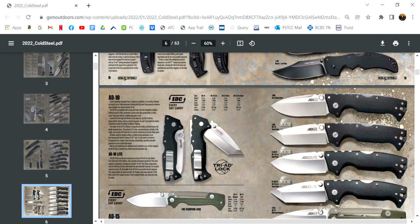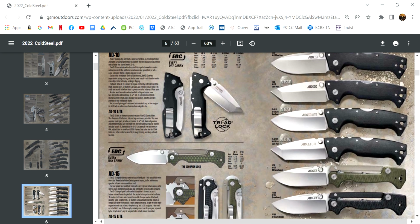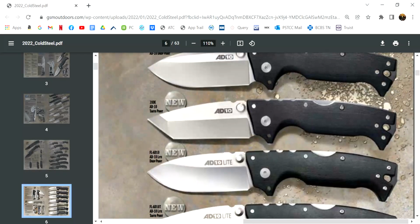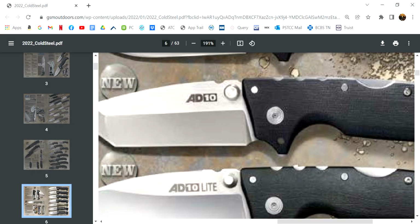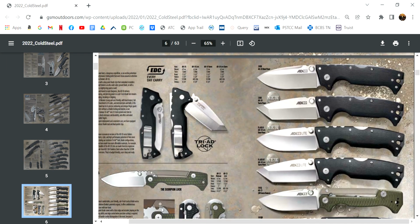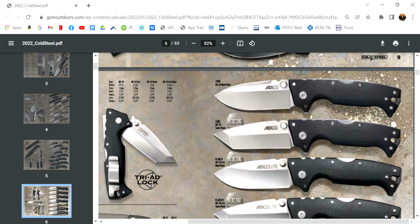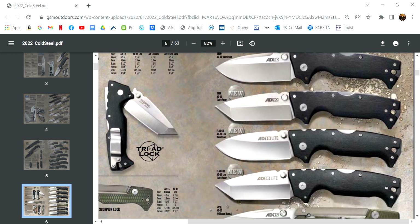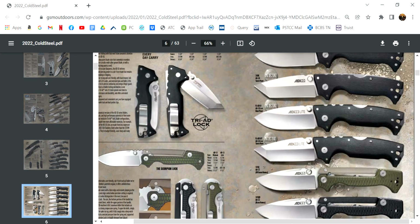Of course, we all know the 8010. I've owned a couple 8010s actually, and I've never reviewed one. That was when I was on a hiatus from reviewing. But I'll have to get one of those and check it out for you guys. And so, of course, this year, let's see if this will focus itself in. No, it's not going to focus itself in. That's okay. They're coming out with one in a Tanto point, which I think is great. So that's really cool. And they're coming out with that in the 8010 Lite as well.